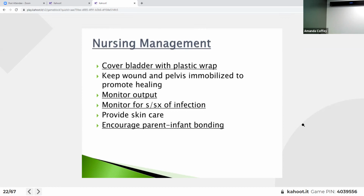We need it to be somewhat moist. Okay, we want to have tissue integrity. So you want to keep the wound and pelvis immobilized to promote healing. You are going to monitor the output and signs of infection before and after the procedure.